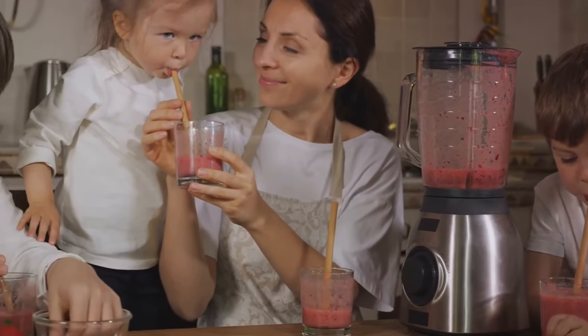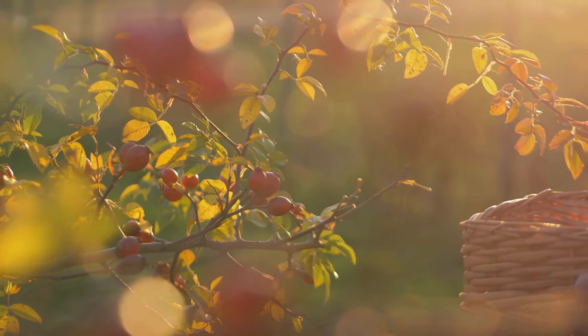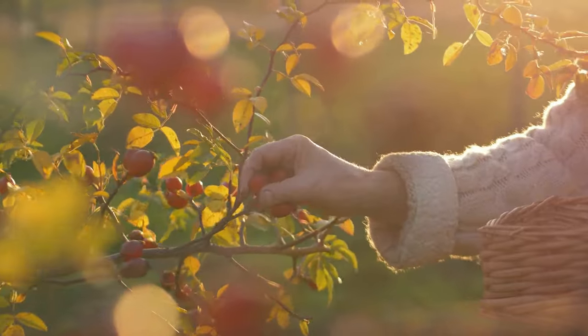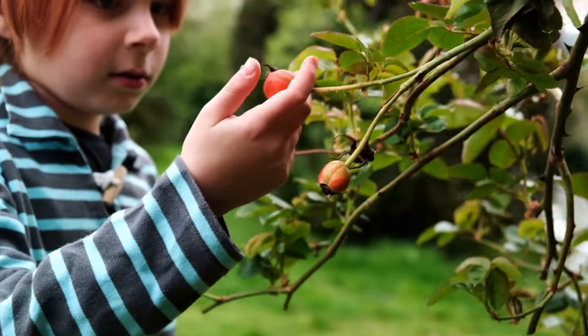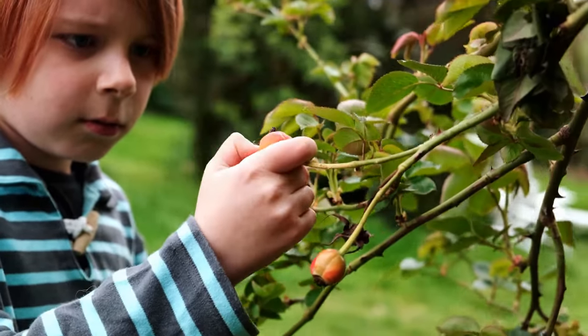Now moving on to growth and development. Rose hips are a great source of essential vitamins such as A and E. These vitamins play a vital role in your child's growth, vision, and overall development. Think of rose hips as little powerhouses of nutrition, fueling your child's growth and helping them reach their full potential.